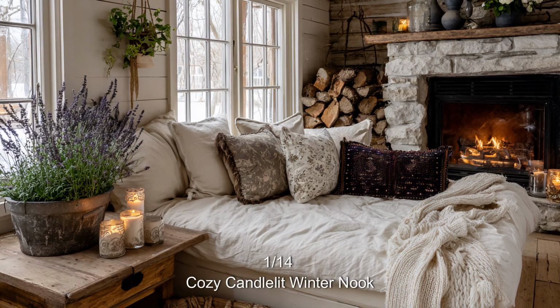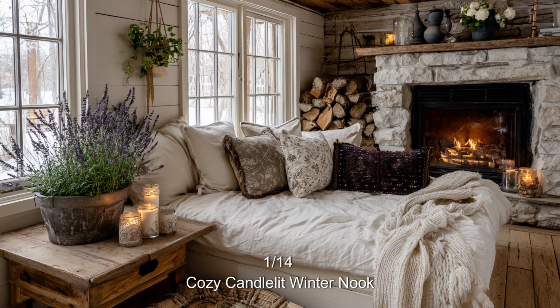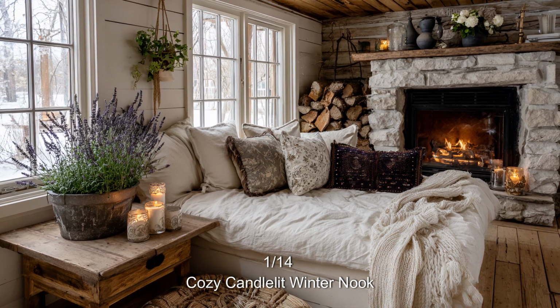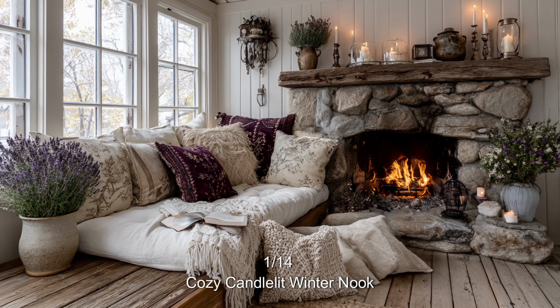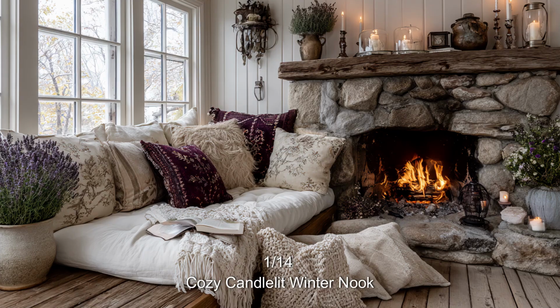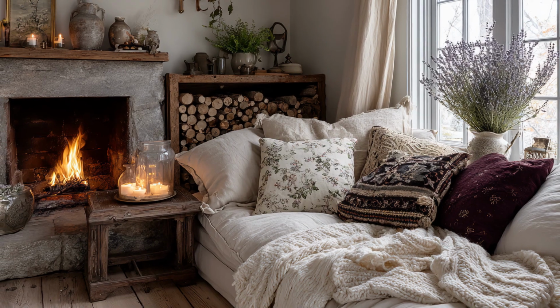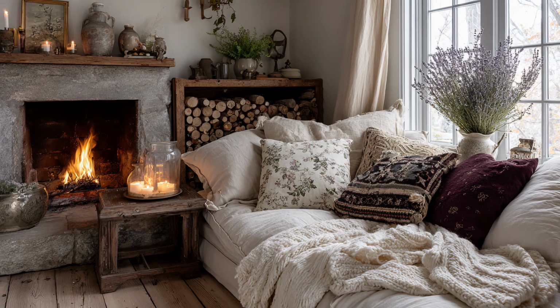A soft hush settles as candlelight brushes worn oak and lime-washed walls, and the fireplace hums like an old friend. Cushions in toile and kilim invite lingering, while dried lavender leans in a chipped jug. Everything's petite, honest, and warmly layered, letting winter feel kind, slow, and deeply cozy.